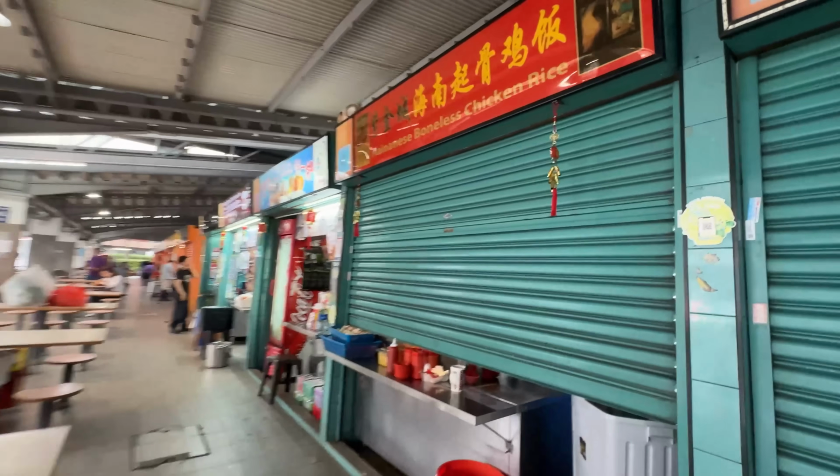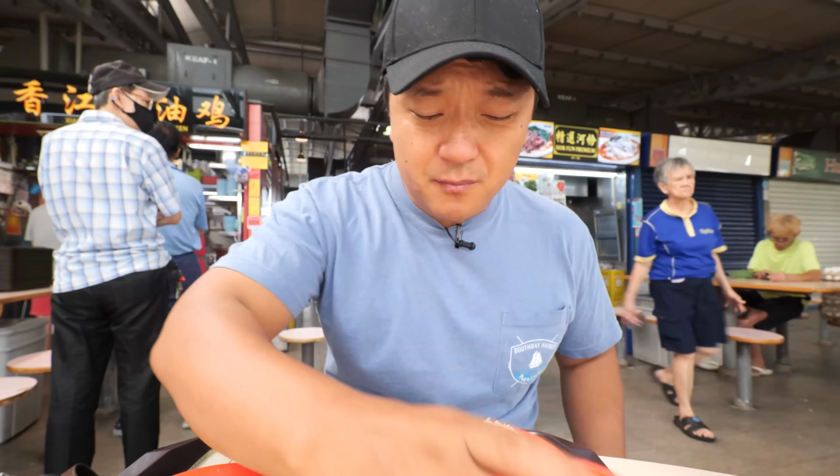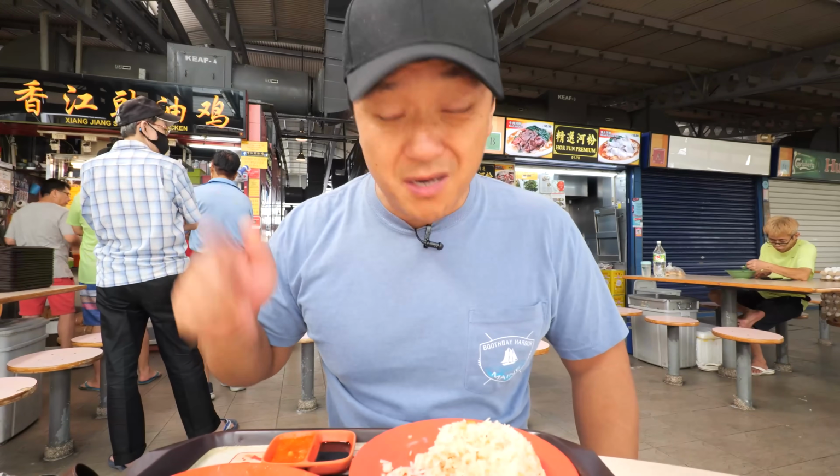As many times as I've been in this country, I don't feel like I truly arrived until I have my first plate of Hainanese chicken. Really good soup as well. Very light. I mean, this whole meal is just so satisfying. This is some amazing Hainanese chicken.